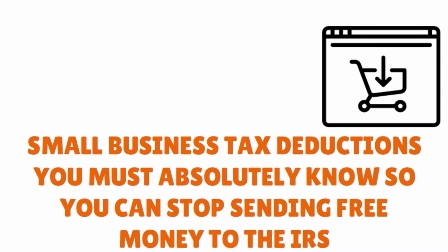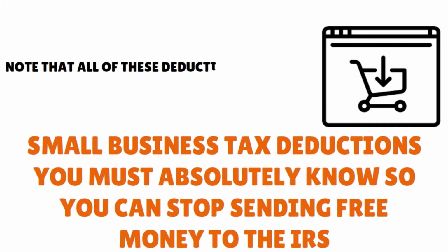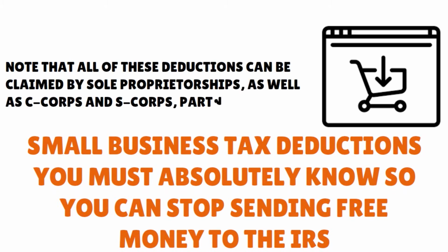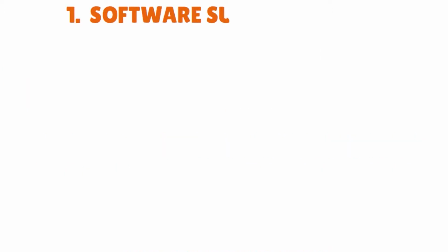Okay, now note though that all these deductions can be claimed by sole proprietorships as well as C Corps and S Corps, partnerships and LLCs, although there might be different rules for each. So what I'm trying to say here is that the small business deductions I'm talking about apply across the board. Number one, software subscription.